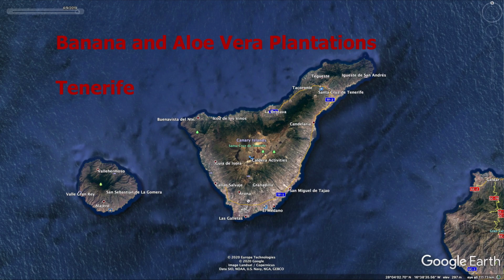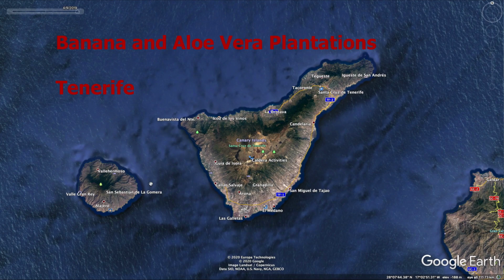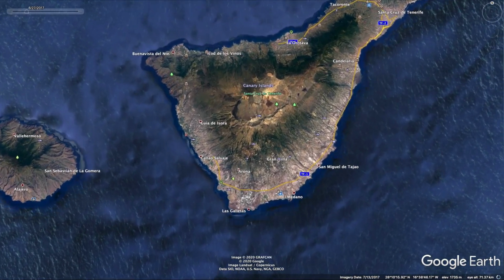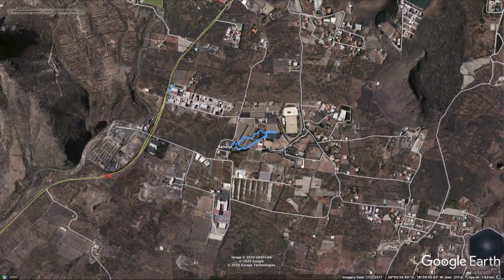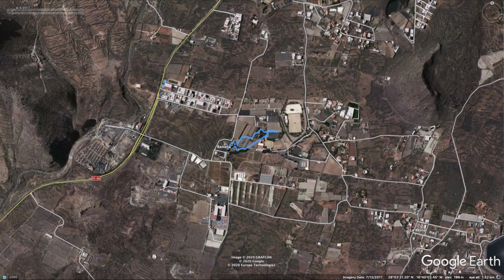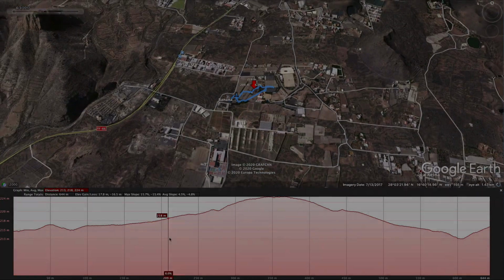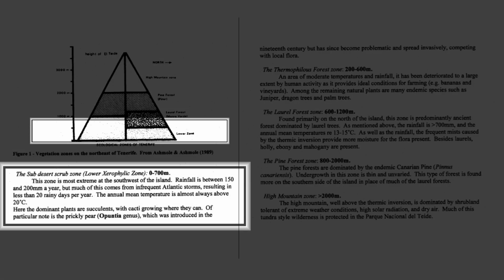Hello and welcome. Today we travel to the south of the islands to visit a banana plantation and an aloe vera factory to learn about different agricultural produce from Tenerife. The altitude here is between 200 and 300 metres and we are in the sub-desert scrub zone.